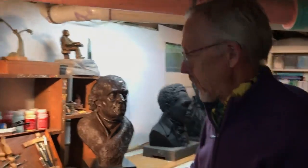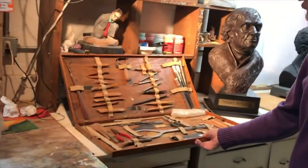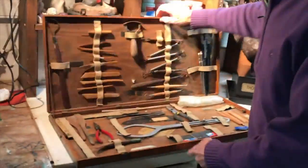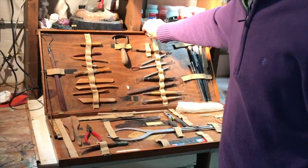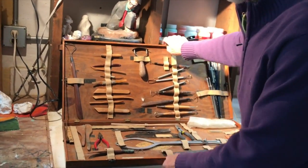Now we'll move back a little bit of ways into my sculptural bench. Here's my set of tools here. It's kind of portable. As you see, I put it together. It's my traveling kit. I go from place to place with it.